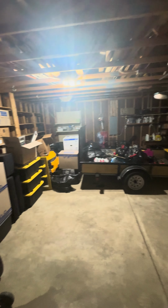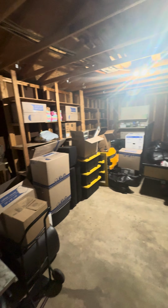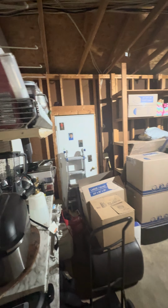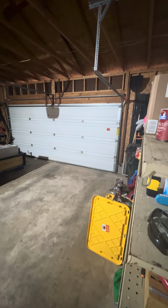Here's your garage. Decent sized garage, nice tall ceilings. Your back door there being blocked a little bit. Mildly updated door, mildly updated opener. Nothing to write home to mom about.